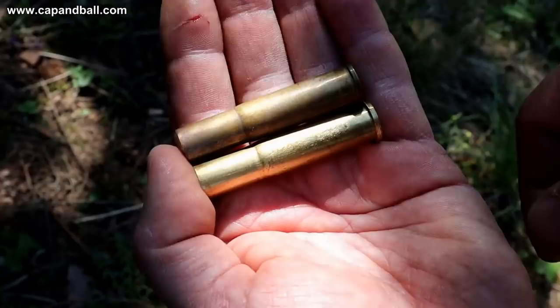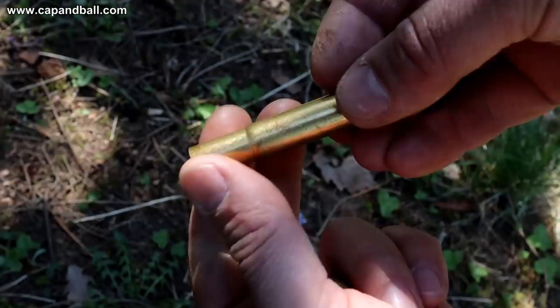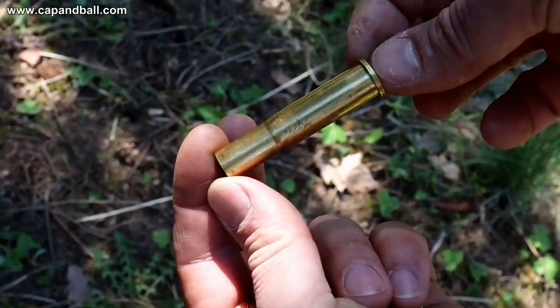So this is how the cartridge case looks like after the first firing. This is the original case made by Bertrand Brass, already fired in my chamber. And this is my reformed 4590 case, also fired once in the chamber. Now this is ready for reloading.